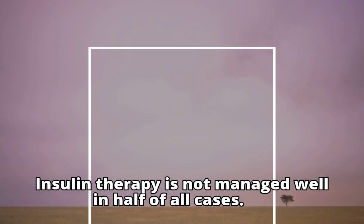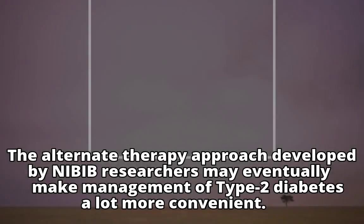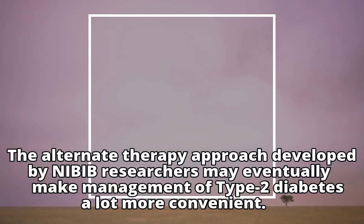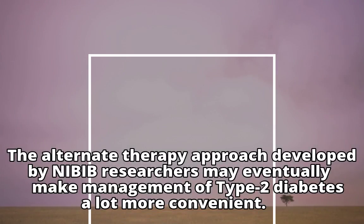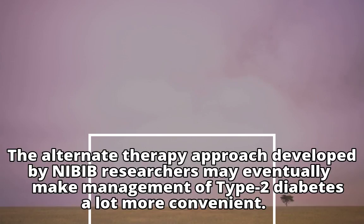Insulin therapy is not managed well in half of all cases. The alternate therapy approach developed by NIBIB researchers may eventually make management of type 2 diabetes a lot more convenient.